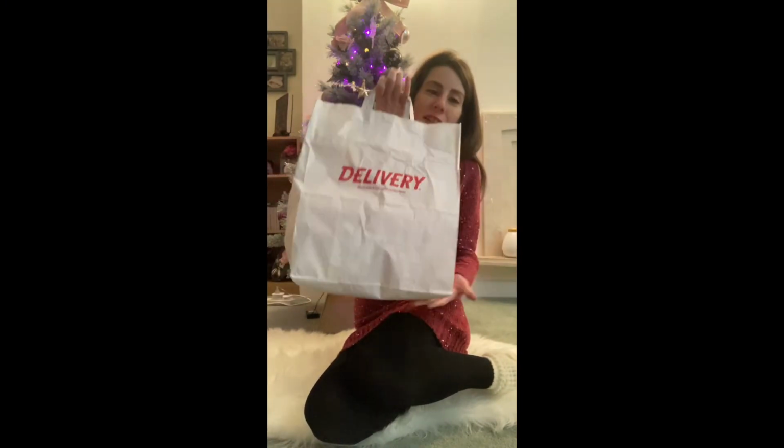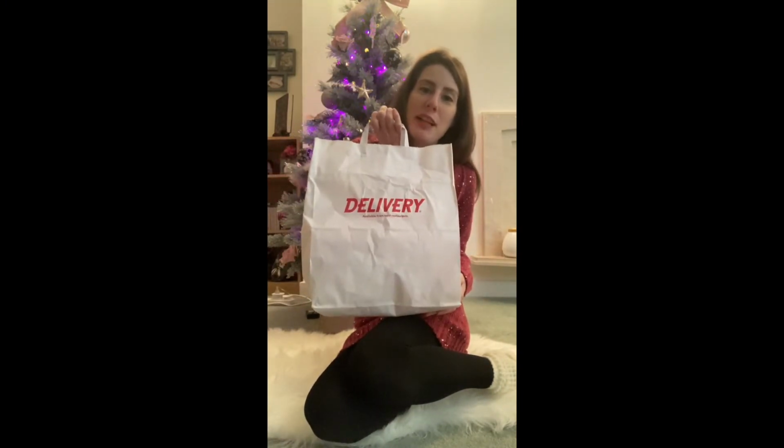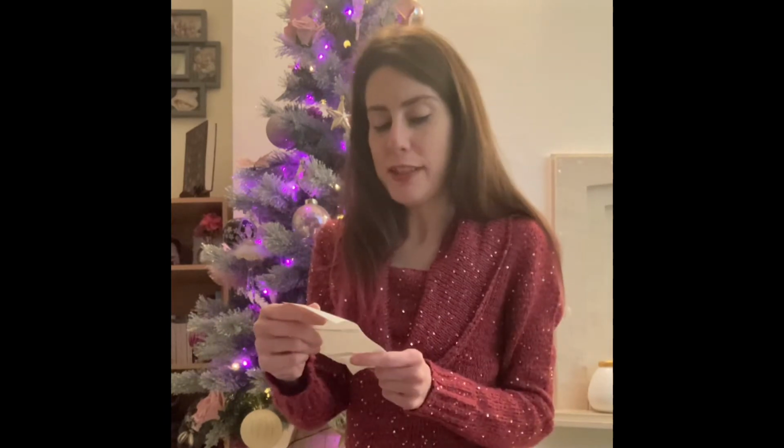Tim Hortons. Now, even though this is a bag with delivery on it, I actually went and bought these from the Tim Hortons shop. They just put them in the bag for me. So I have 4 donuts. I've got their festive ones. So I've got the caramel filled cruller, which was $1.99. The reindeer, which is $2.29. The Snowball surprise, which is $2.99. And the Millionaires chocolate donut, which is $2.29.